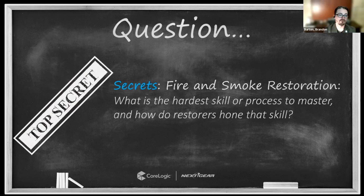And I'll be honest and admit, for me in fire, I think part of the reason why fire never became a really strong skill set for me, I always leaned towards the water side of the equation, is just how difficult that thorough and complete cleaning process is. I think it's an art to be able to completely and thoroughly remove that residue, in some cases in spaces and places that are very difficult to visually quantify. That was always a hard part for me in the fire mitigation process.